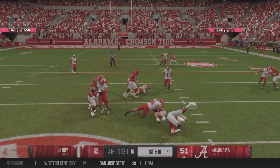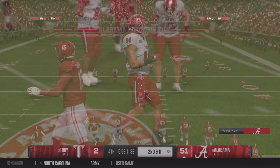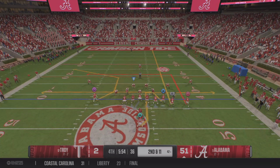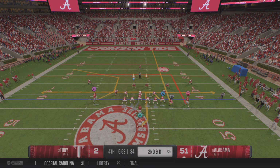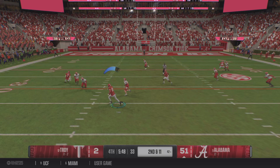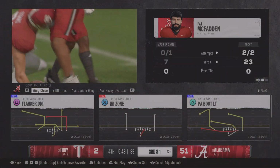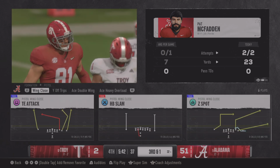There's the handoff. They'll stop him behind the line for a loss of 1. Boy, these obvious running situations are very tough when you're working with the lead late in the game, because you know the defense is going to stack the line of scrimmage, make it as difficult as possible for you to run the football. So nice job there by the defense. They're trying to punch that ball out, do anything they can at all to get the ball back.